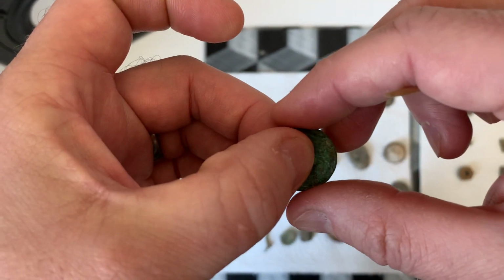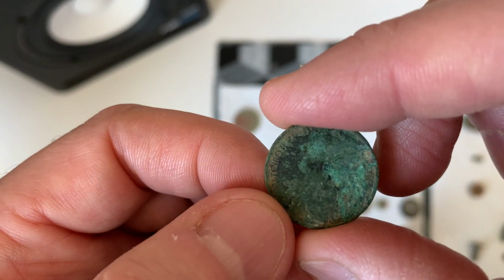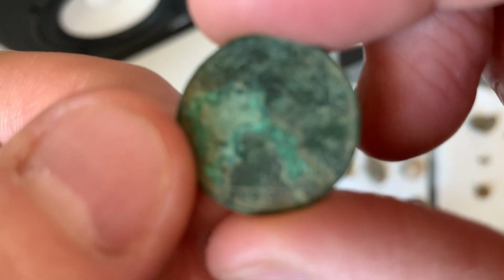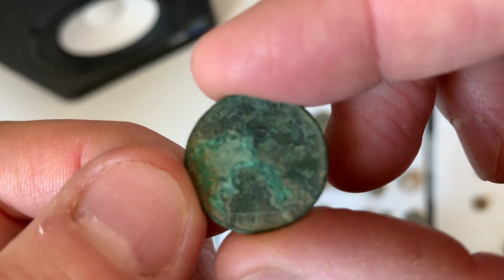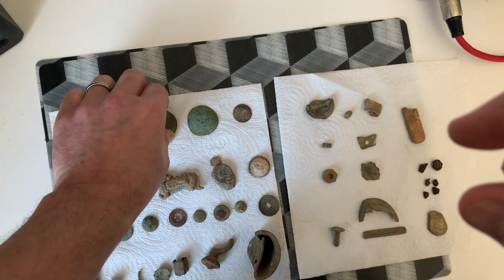This one is a Victoria farthing. So you can just about make that out. Victoria on the side, and her bust, and then on the bottom there, if I can get it to focus. Not sure if you can see it. 1862 it says. So again, very happy with that, but reasonably toasted.